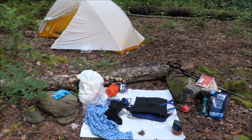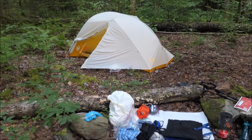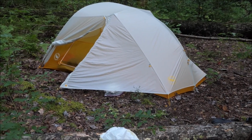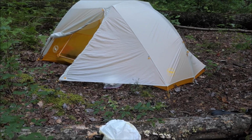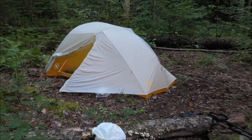Well, I got into camp somewhere around 5, I guess, and it's now 6:30. Got my tent up. It took longer than usual because it was only the second time I set it up, but I really like being able to get in it on the sides rather than the front. Much easier. Particularly, I guess, with the older bones, it's a bit easier.